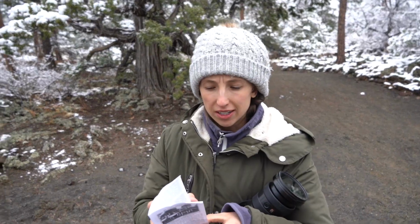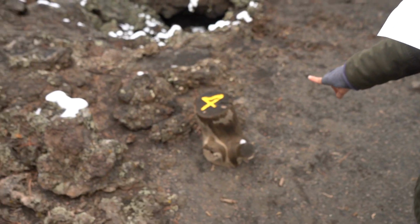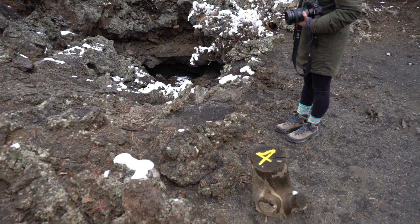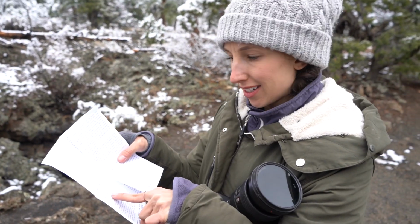Okay, so when we bought our tickets, we were given this little pamphlet. And as you can see here, there's the number 4, which corresponds with this. So this is called the natural ice box.